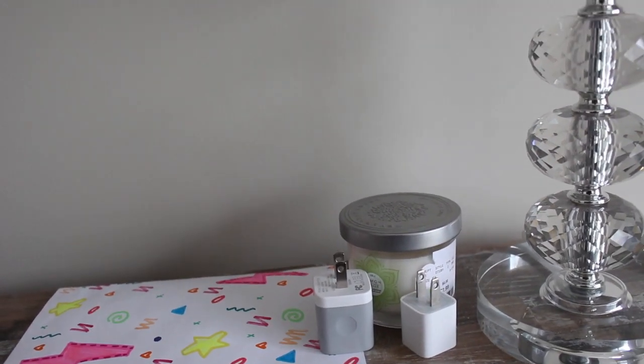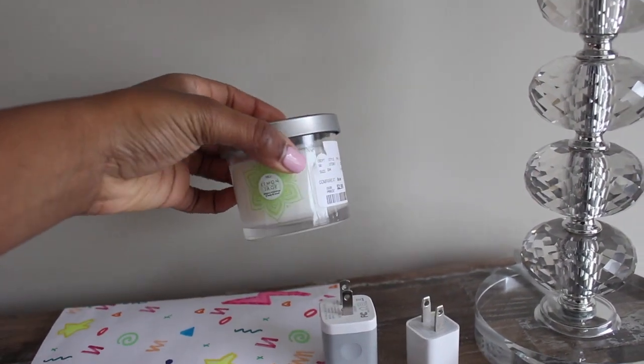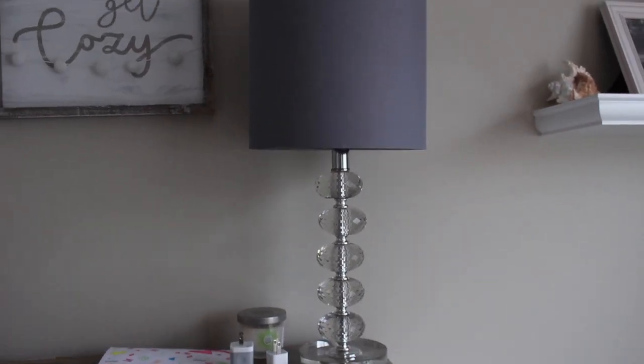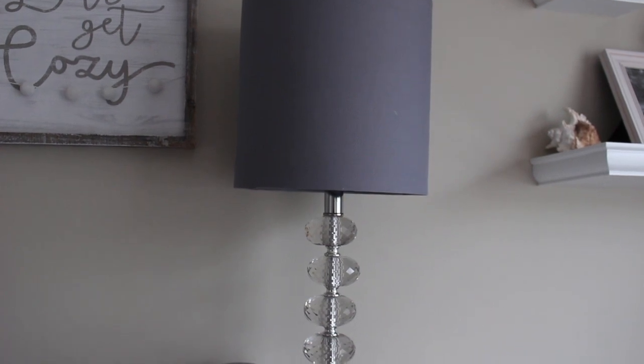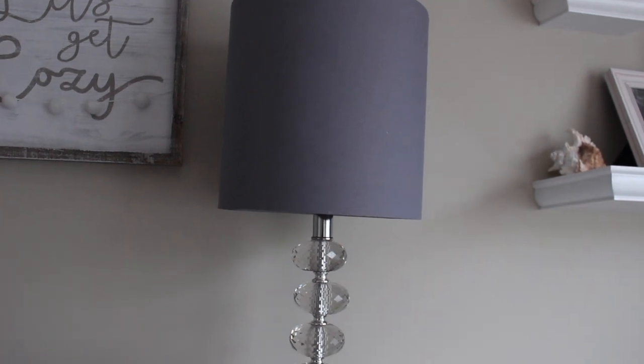Anyways, I have those two charger heads, and then I also have this candle from Home Goods. I really have never lit this. I don't even know what it smells like. I also have a super pretty lamp in this room, which I'm a huge fan of. It doesn't light up that bright, but it's cute, so I like it. Kind of reminds me of my one at my mom's house, but this is a lamp. This is from Home Goods, I believe.